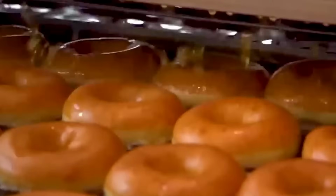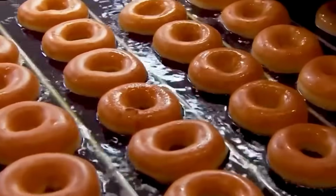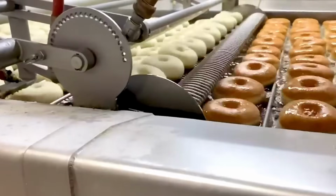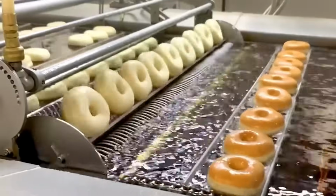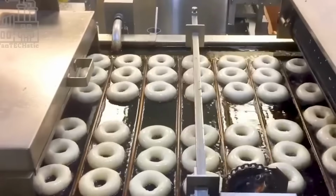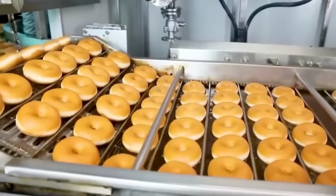bath. They are carefully transferred into massive industrial fryers, where both sides are fried until golden brown. The fryers are programmed with pinpoint timing to flip the donuts halfway through, making sure each side cooks evenly. Watching rows of donuts float, puff, and turn golden in perfect sync is almost hypnotic.